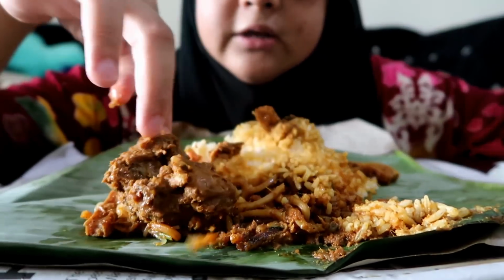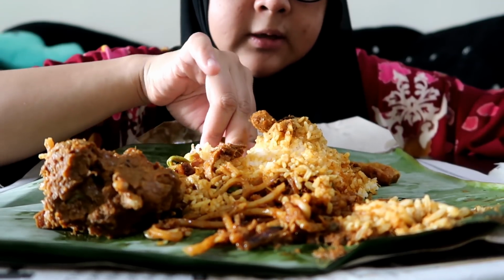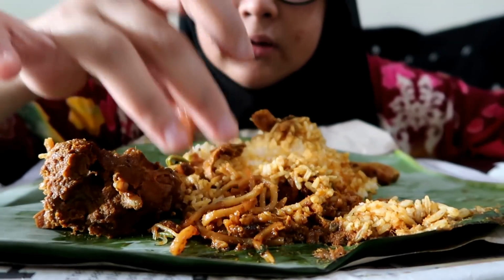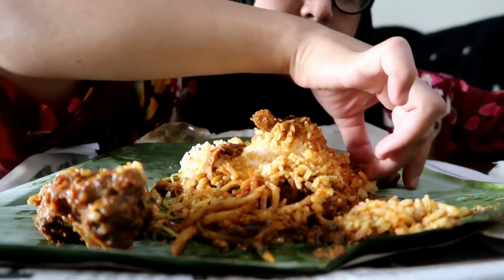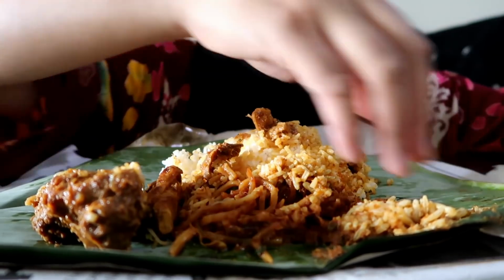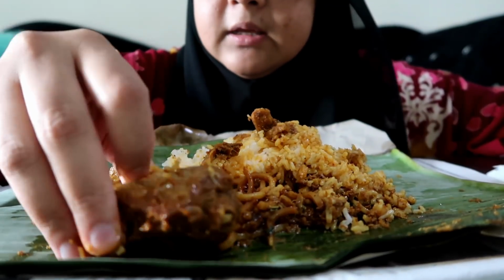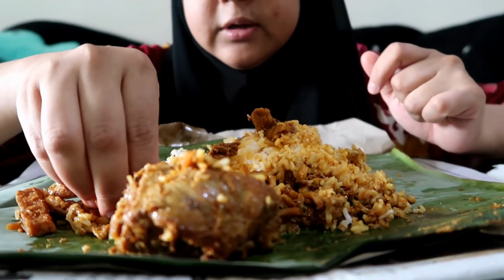All I know is that in nasi ambang, you have rice and then some noodle. It doesn't matter what noodle, either thick noodle or glass noodle. And tempeh, you know what tempeh is. That's all, and I guess their paste, rempah, whatever, I mean their gravy thing. So I'm gonna eat it straight away, guys.